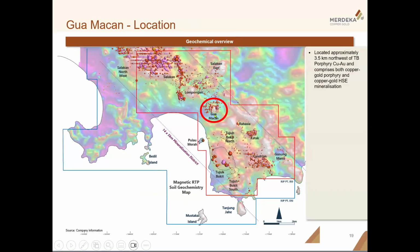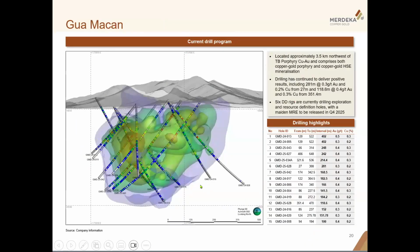Okay, moving along to Geomachan. This is the one that we recently discovered a couple of years ago. It's about 3.5 k's northwest of Tujuh Bukit. We've got 6 drills drilling out there right now, and we're working our way to the maiden resource estimate, which is going to be released in Q4 this year. I really can't quite read these numbers, but I think that's 400 metres at 0.5 and 0.3. So it's got some nice hits there. This is a new discovery. Looking forward to seeing that maiden resource estimate.